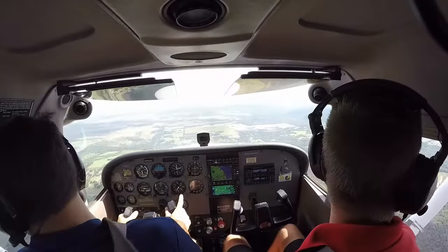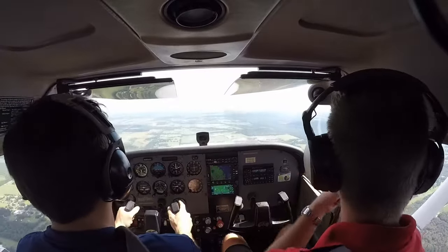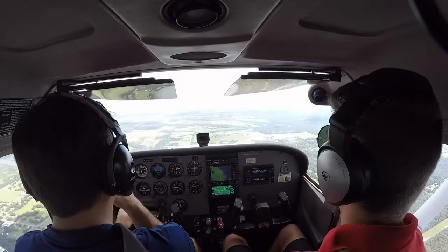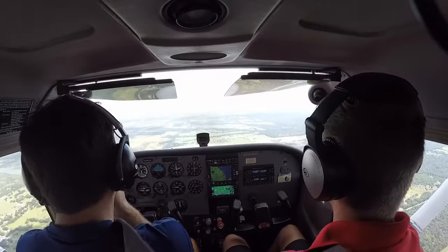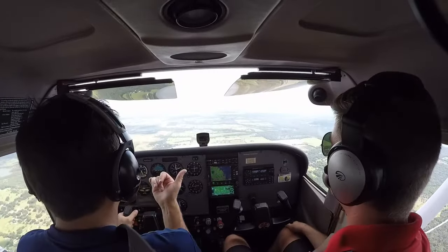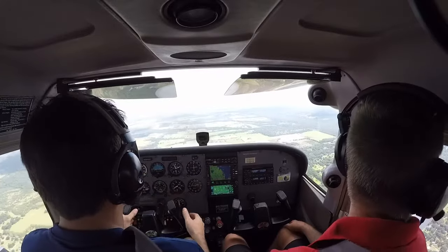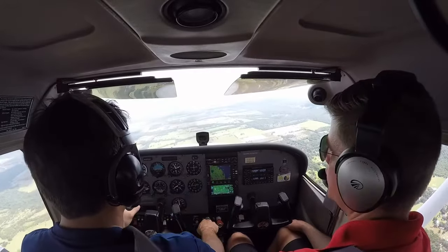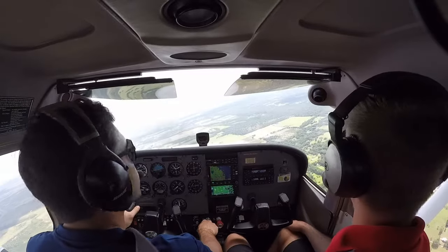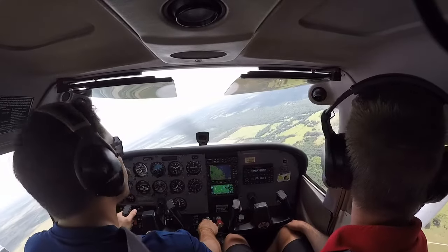If you want to do turns around a point first, we'll want to have a west track for the beginning of the maneuver. If the wind is coming from the east, we want a downwind, right? So let's turn and go to the west. Alright, so we're at 1900 now.